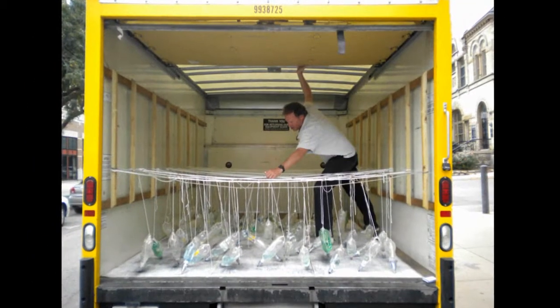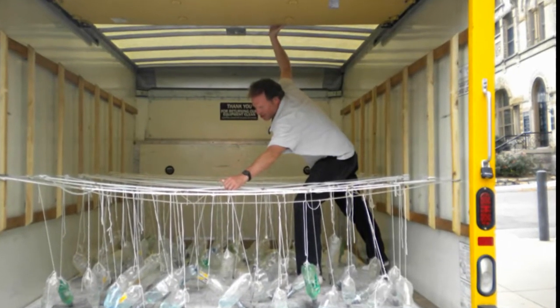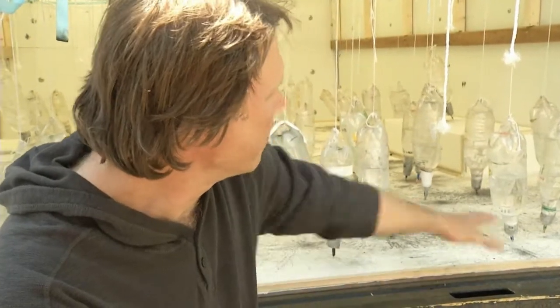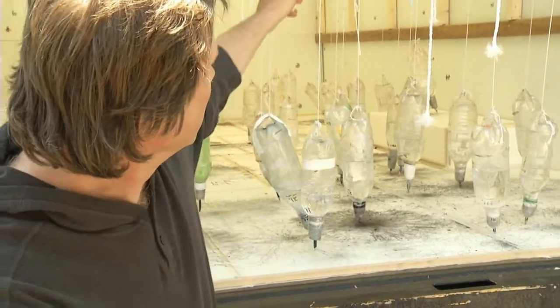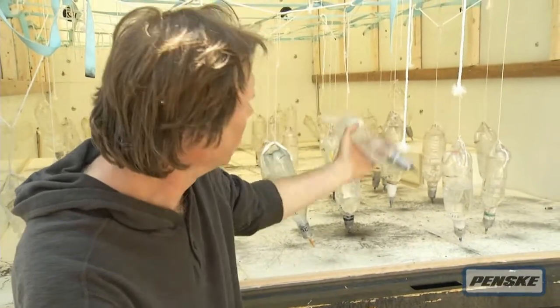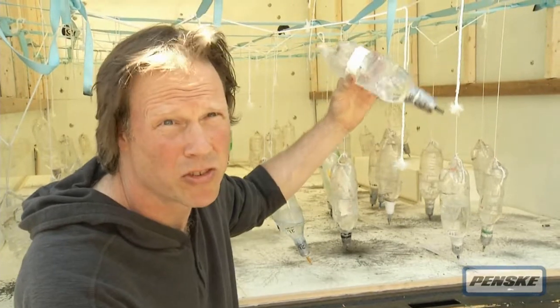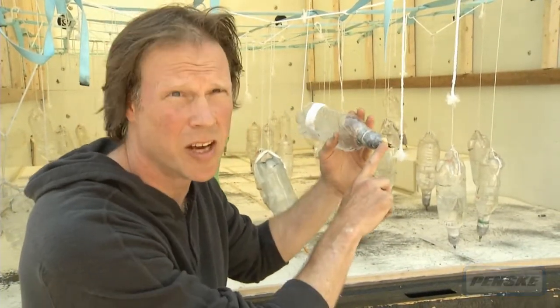This Chicago resident has been creating unique works of art in the back of Penske rental trucks for more than a decade. My name's Dave Ford. I've been working on these drawings since 1999, a series of truck drawings across the country. The paper is put in the back of the truck, and then a web is built so I can suspend multiple plastic bottles that are filled with water and have different grade pencils on the tips.